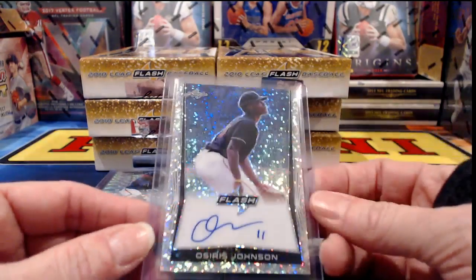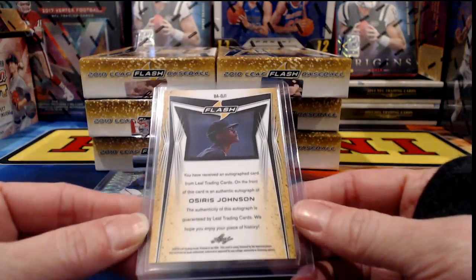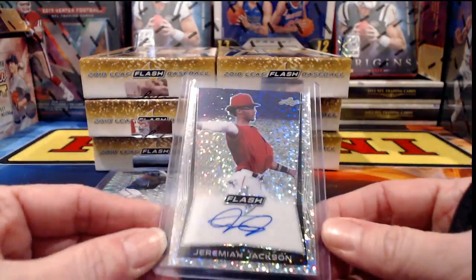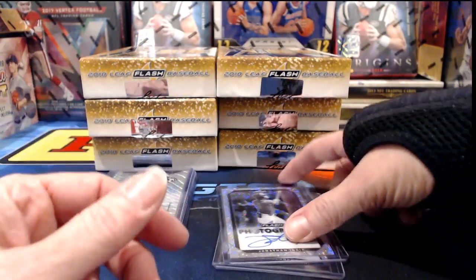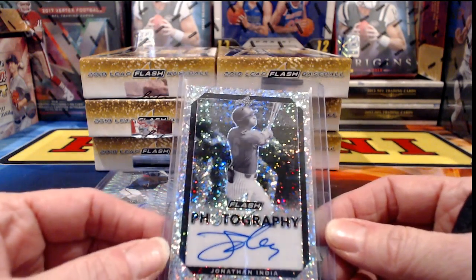Nolan Gorman, that's a nice hit for the St. Louis Cardinals. Very nice hit. And this is Osiris Johnson. And Osiris is a Marlin. Jeremiah Jackson is an Angel. Connor Scott, numbered to 5. So a really low-numbered Connor Scott, no less. And Connor is also a Marlin, which might be Stang Lover tonight, maybe.